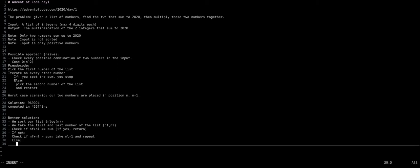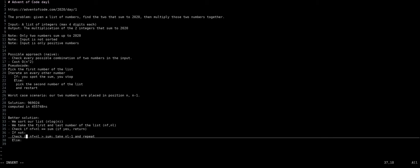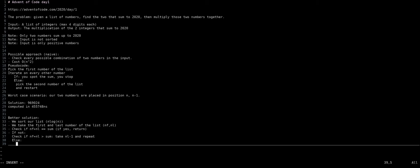Otherwise, it means that our sum is smaller than the sum we're looking for. And that means that we need to put a bigger number, okay? And again, where do we find a bigger number? Well, NL is supposed to be the last one. So we need to take the one after NF. And we repeat.